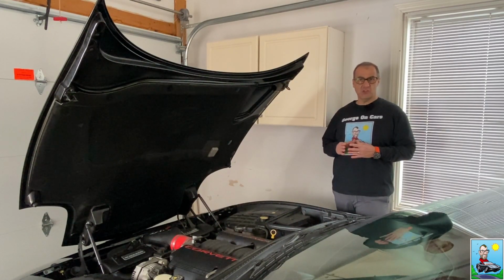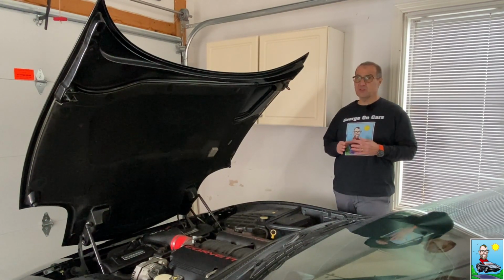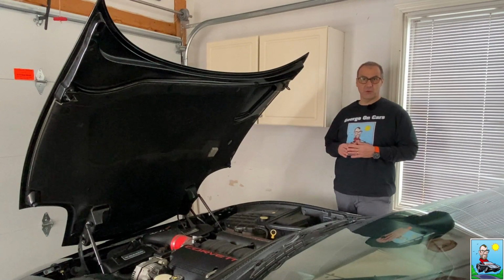Now, if you didn't change your oil before you put the car away, it's a good time to do it now, or take it to your local garage and have them do it for you.